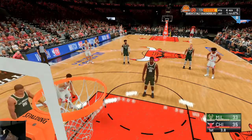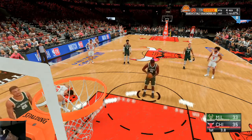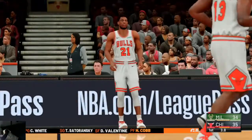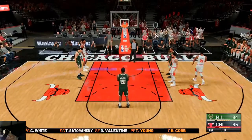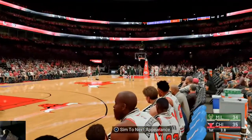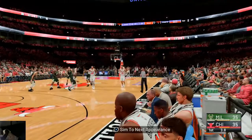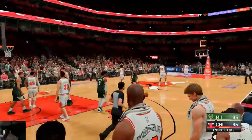Take a break. 2 shots. And that one falls for Williams. And Williams drops them both. Well, a great player in a great role at the charity stripe. The D has got to be careful about being too aggressive on him and sending him back for freebies.